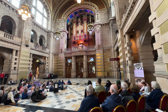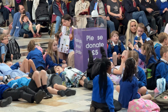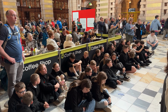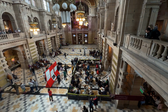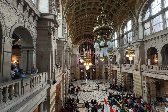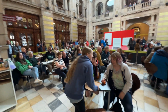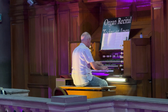There are some chairs set up, or if you're a youngster, you can just sprawl out on the floor. Ever since 1902, the organ has been in the museum's center hall, which has ideal acoustics for enjoying the organ sound, making it a truly immersive experience. Performances are by eminent local organists and visiting players.